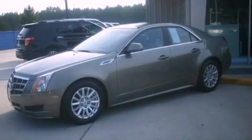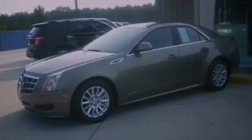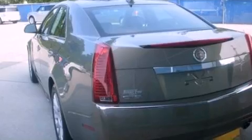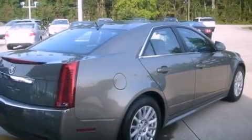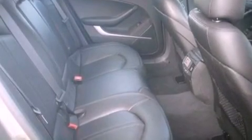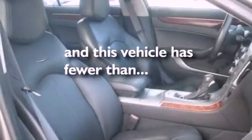Its top features include memory settings for the seat's positions so you can recall your favorite alignment with the push of one button, air conditioning, cruise control, an 8-speaker stereo system, leather seats, 17-inch wheels, privacy glass, a low tire pressure indicator, an auto-dimming rearview mirror, and this vehicle has less than 30,000 miles.